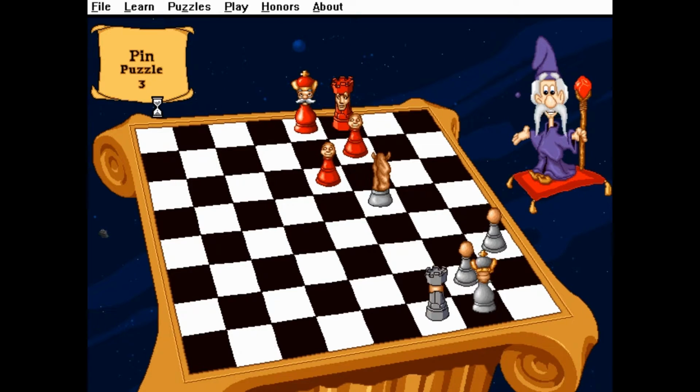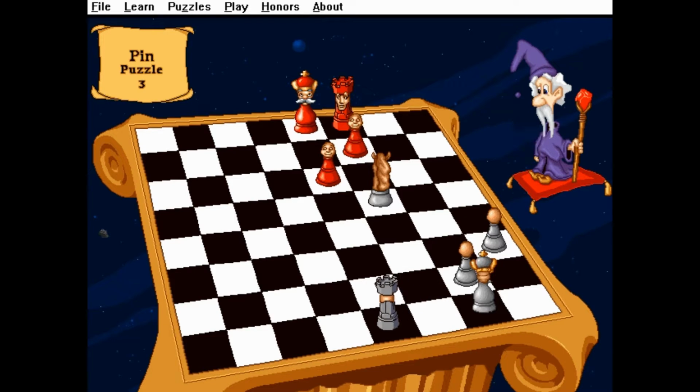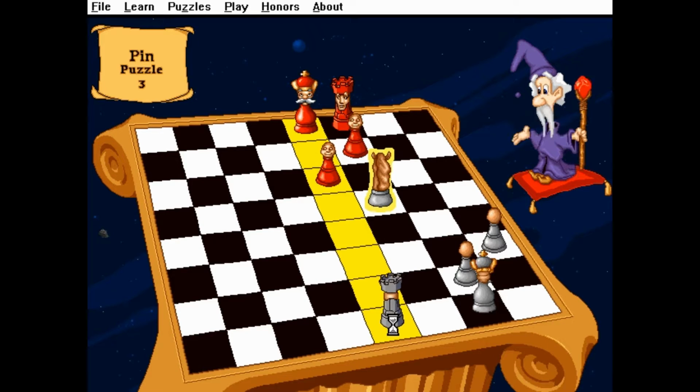Here's the puzzle. It's your move. Find a pin that will help your game. Good work! That is a very fine chess move. You could move the knight, but setting up the pin is a stronger move.